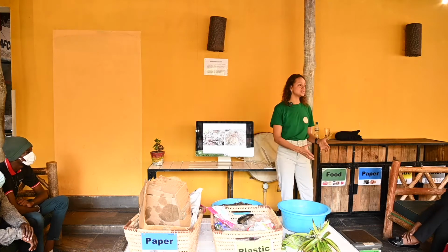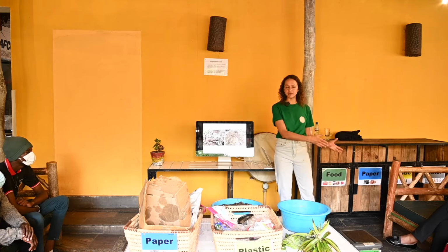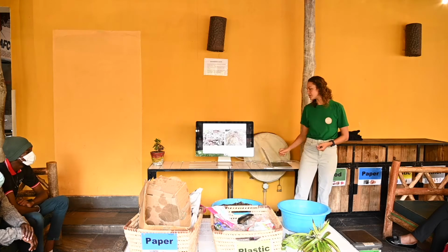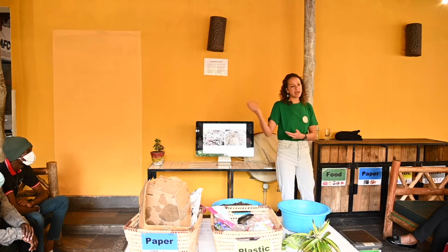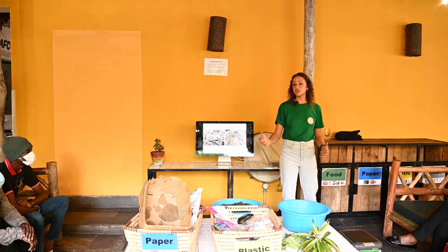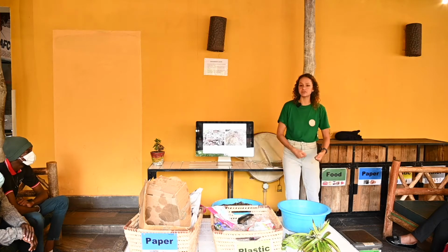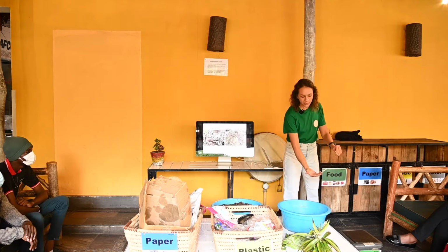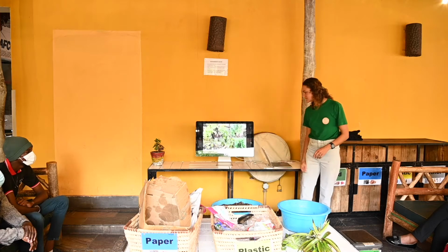Other things you can add to your compost is ash. If you've been cooking on a fire, that's a fantastic carbon material, and adds great nutrients. If you have chicken manure, we have some horses, we add our horse manure to the compost. If you have pigs, you can add their manure. But I'd say add a couple of shovelfuls of that, and it's a great brown material. It's your carbon material, so you add it as one of the layers in your compost heap.